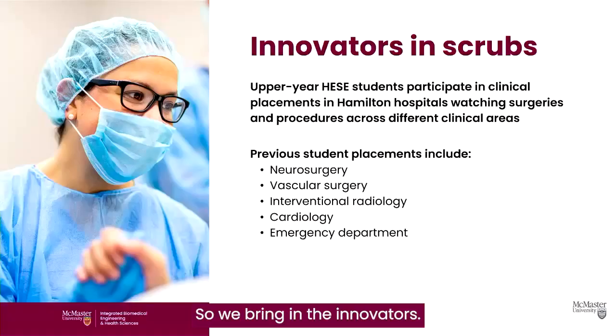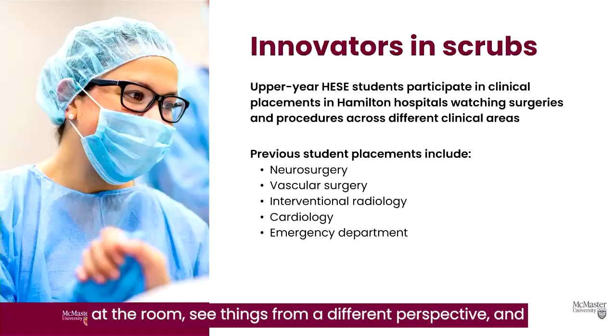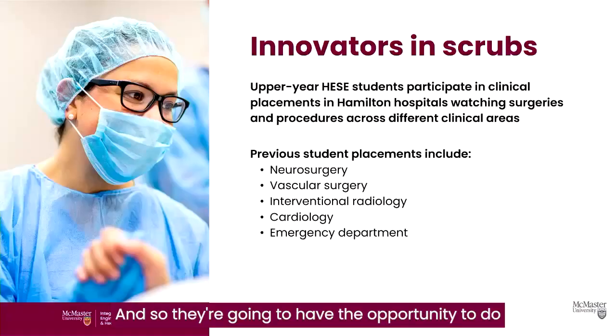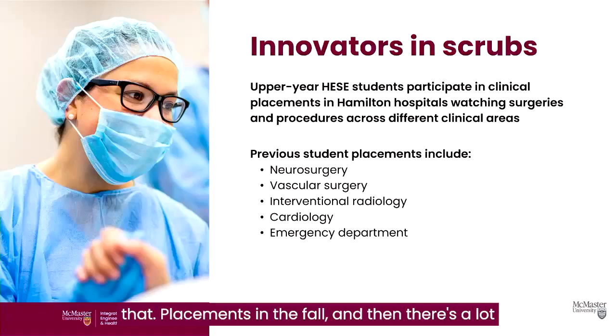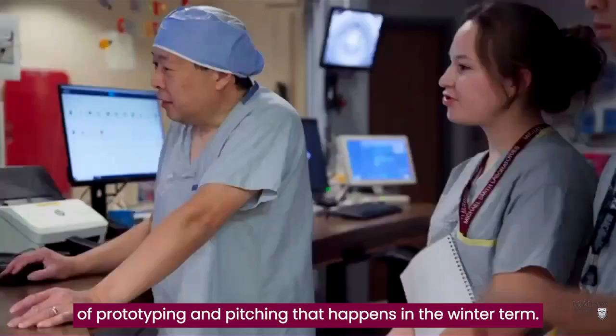So we bring in the innovators. We bring in the innovators who are able to look at the room, see things from a different perspective, and say, aha, here, that's the problem. I'm going to fix it. And so they're going to have the opportunity to do that. Placements in the fall, and then there's a lot of prototyping and then pitching that happens in the winter term.